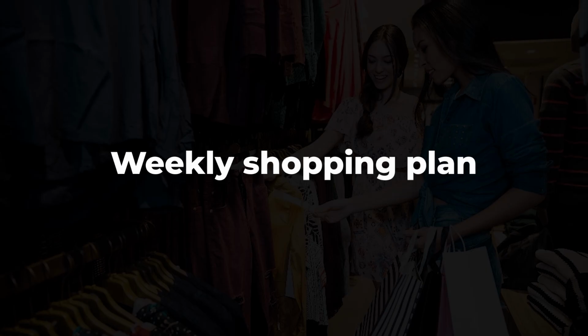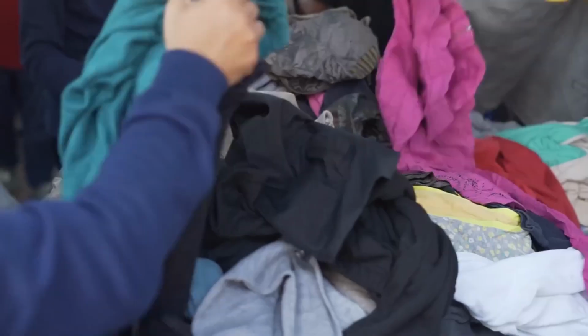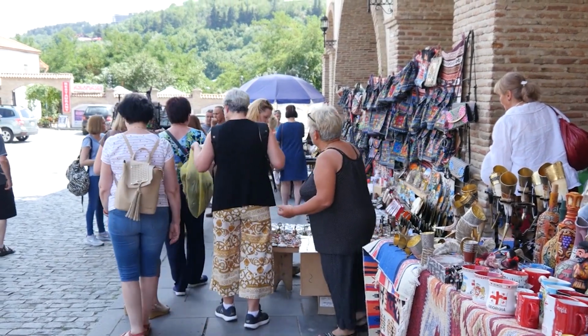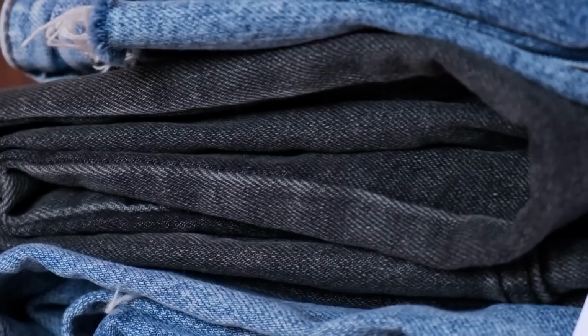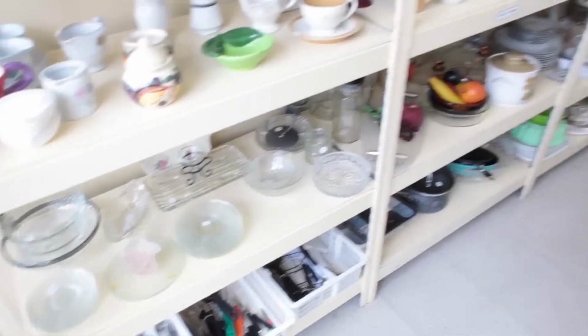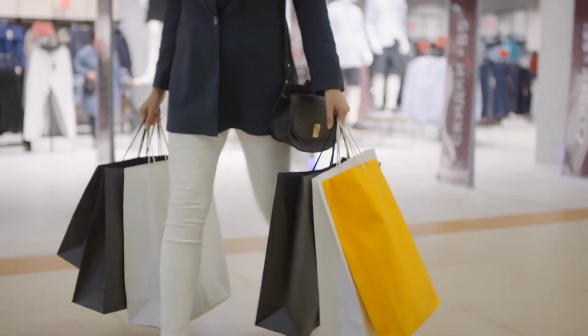Weekly shopping plan. Grandma had a hack that saved money every week. On Sunday, she sat down, noted what she needed, and shopped purposefully. No impulse buys, no forgotten things. So the budget stayed within limits, and the kitchen was always full. A hack that still works today.